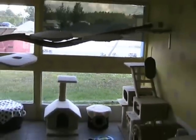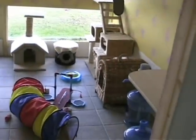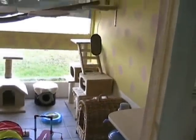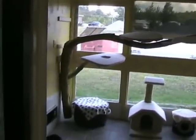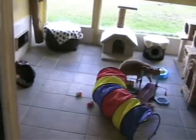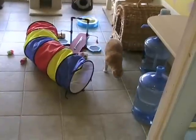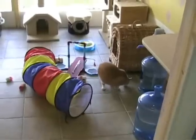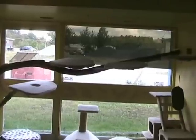Here's another of the cat rooms. This is the one facing the front of the shelter. And you see there's lots of toys and kennels and climbing things and branches and platforms and seats. Cats love going in there. Look out the window, watch the world go by. And there we go. And out there is the front of the shelter looking out onto Perini Road.